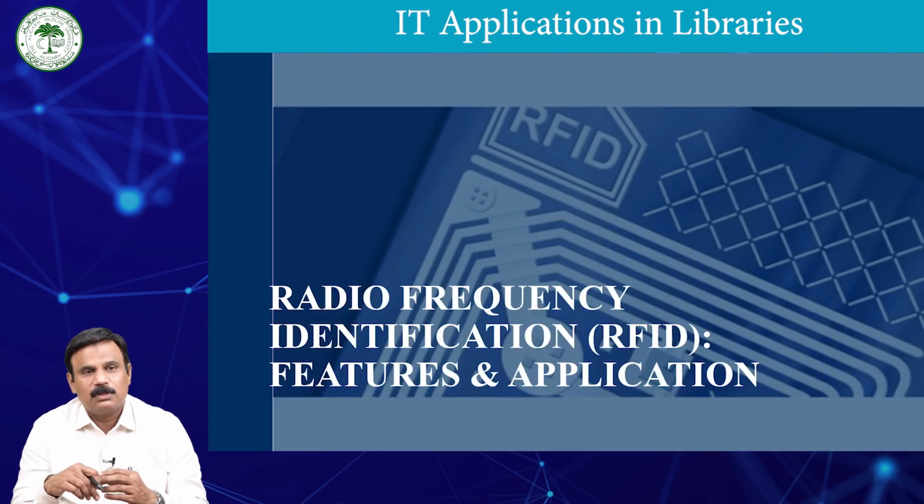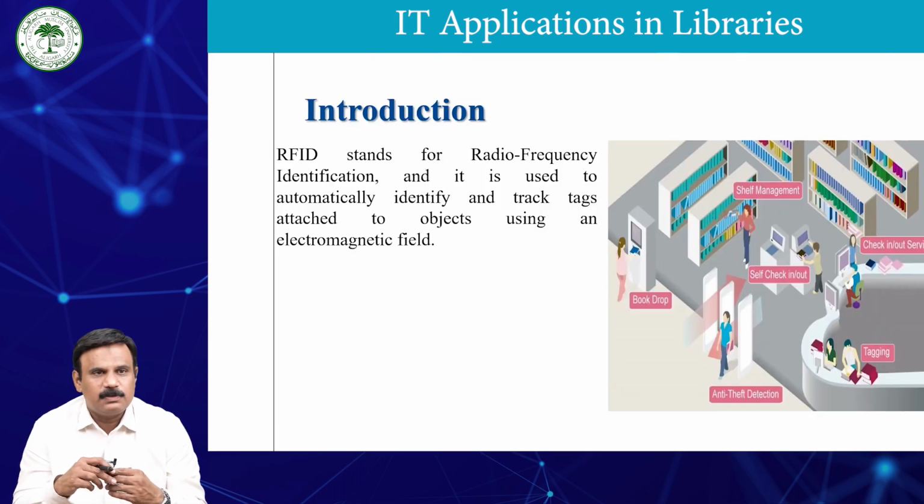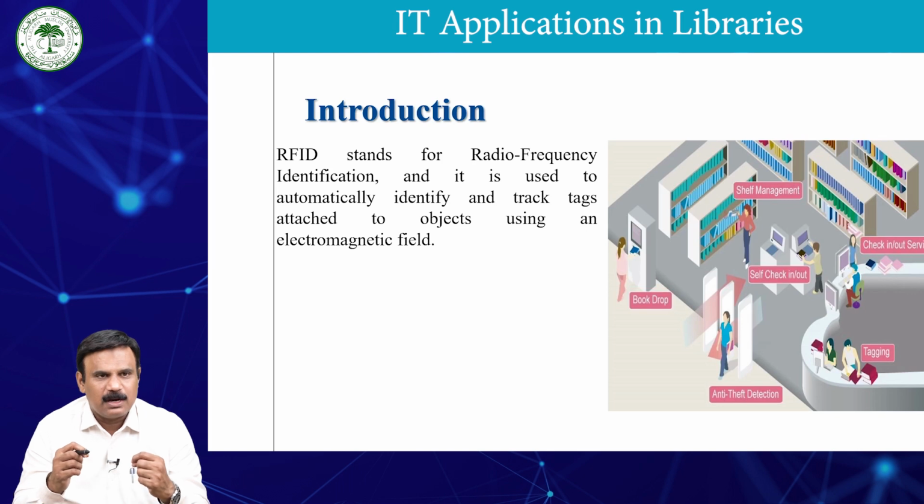Next, we are discussing radio frequency identification, RFID. RFID stands for radio frequency identification, and it is used to automatically identify and track tags attached to an object using an electromagnetic field.